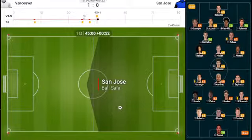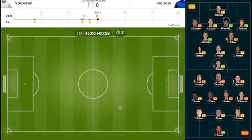Hey, every team wants to be healthy, right? But Whitecaps are maybe at the top of that list. San Jose would love to have some fullbacks in the offense as we get to added time of two minutes here in this opening half.